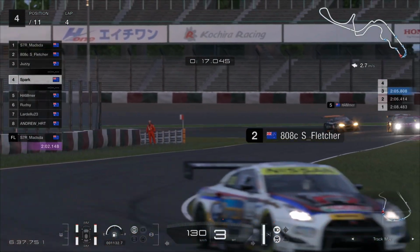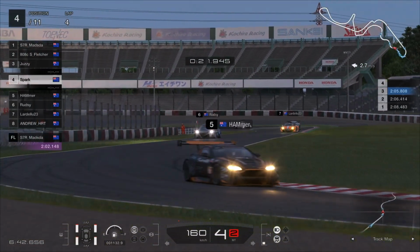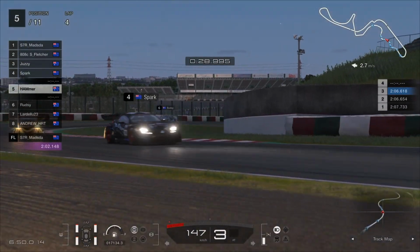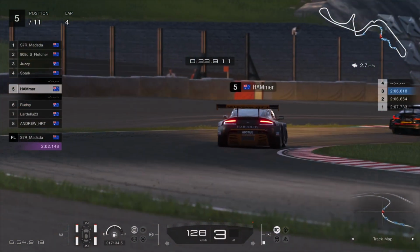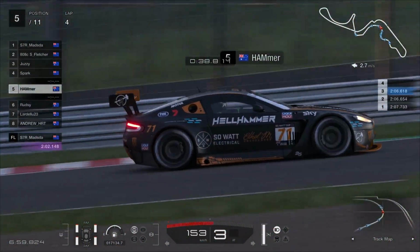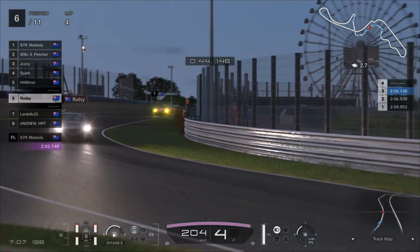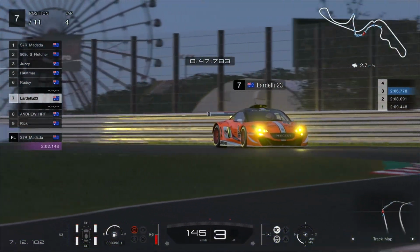As you continue down through the grid, we've got Spark, who's managed to save a little bit more fuel than Juzzy so far, just sitting in that slipstream, saving ever so slightly. Ooh, just running it a little bit wide. You'll see the dust kick up there in the background. Continue down the grid, we've got Hammer in the Aston, having a good run, hanging onto that slipstream behind Spark. He doesn't want to lose out on that action as he is almost 0.3 up, so it's 0.283.